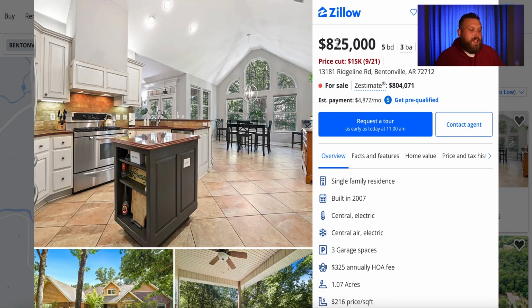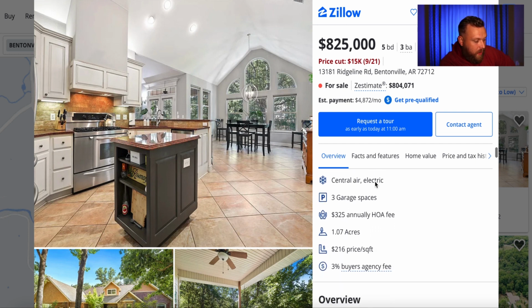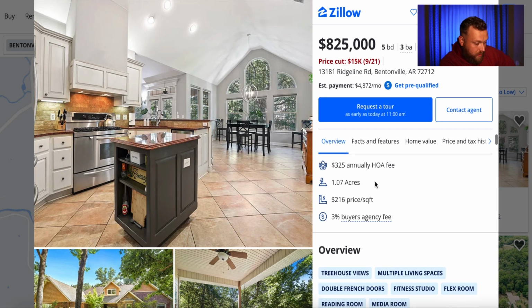So this one obviously is a little more pricey. You're getting a bigger house, and also because of where it is, it's newer. Well, it's actually built in 2007. Most of the homes in that area are newer though. But like I said, not selling you this house in any way, just wanted to show you the different options. So this one's listed for $825,000, 5-bed, 3-bath, 3,821 square feet, built in 2007, 3-car garage, over an acre of land. So that's awesome. 1.07 acres, $216 a square foot.